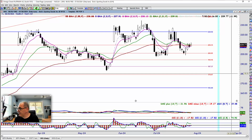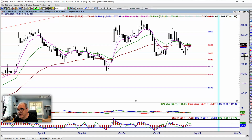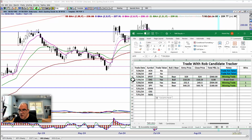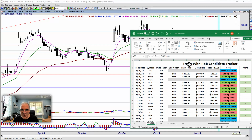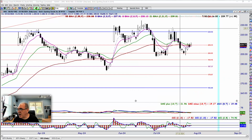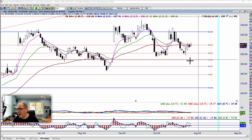Not so good. We got in the trade at 210.25. We got out at 210.25. This was our very first ever break-even trade since we started calculating the data here, which takes us back to the end of June. So no harm, no foul on that one.